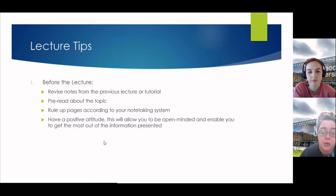So this will allow you to be more open-minded, and you can get the most out of the information that's been presented. So go in looking to have a goal in mind when you're doing your notes, and be a little bit more positive about it. If you're thinking that, oh, I'll get some good information out of it, you're going to pick up information a little bit easier.